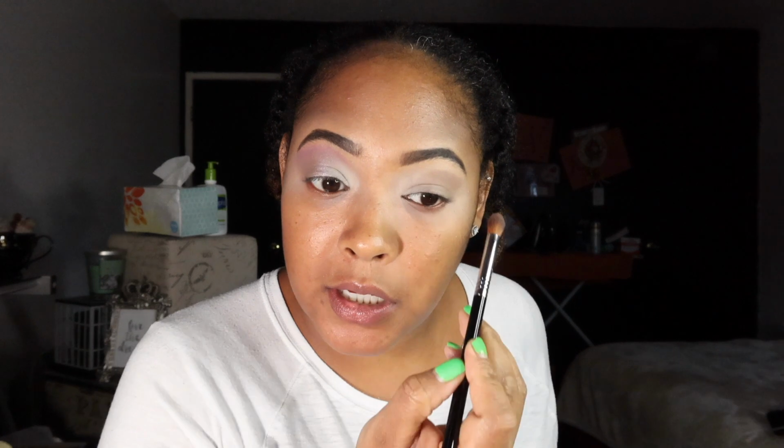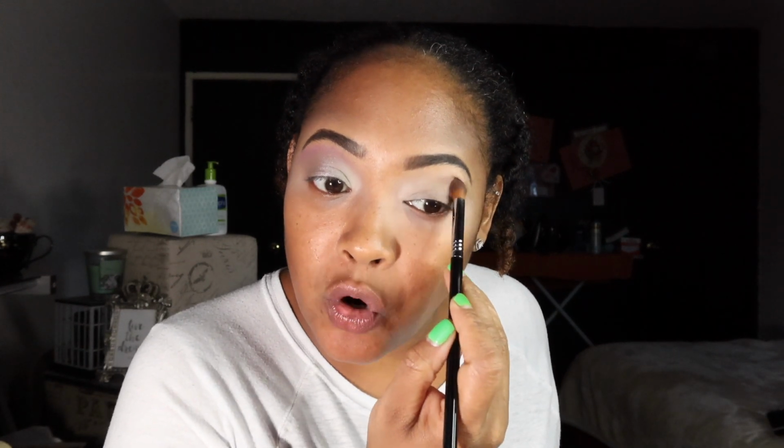And I do have hooded eyes. So I do try to make my eyebrows go out more so my eyes look lifted. I also like brighter colors on the inside because they make my eyes look more open.